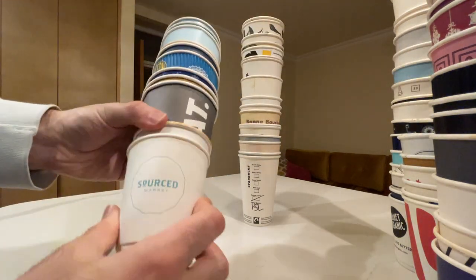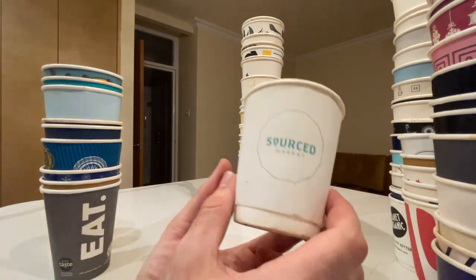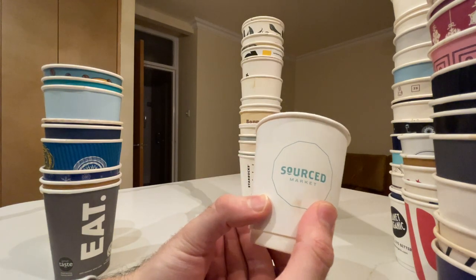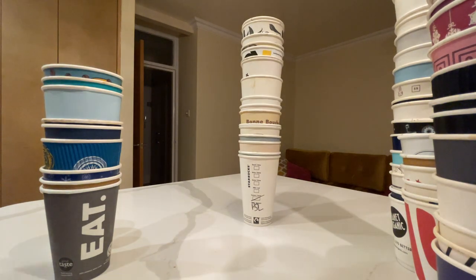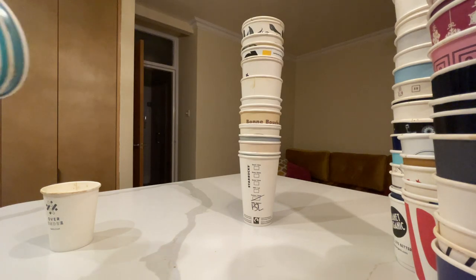I think they're good. Sourced Market, yes, yes. Sourced Market is good coffee. I don't know why I didn't write it underneath, but this is another good place I like. Not very top tier, but it's a good place, I would say. It's not with the big guys, you know, with Gentleman Baristas and Monmouth, but it's good.